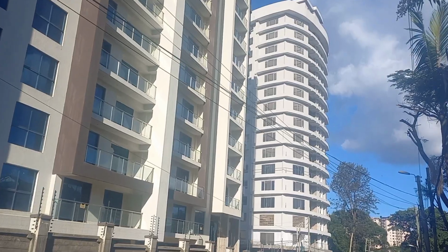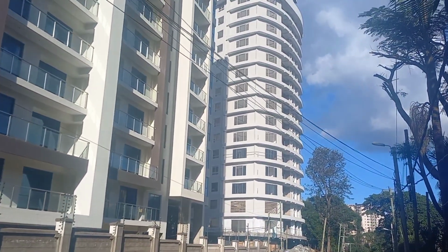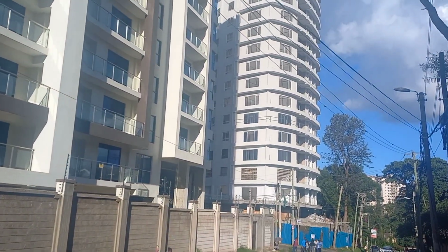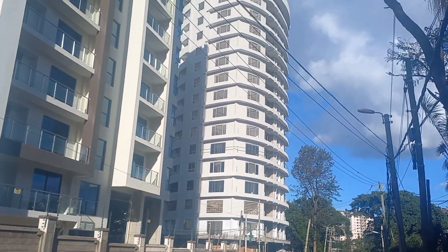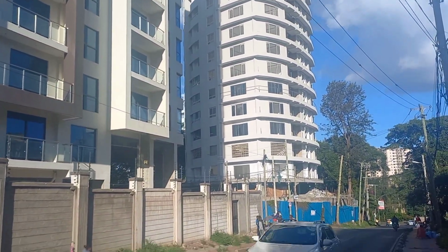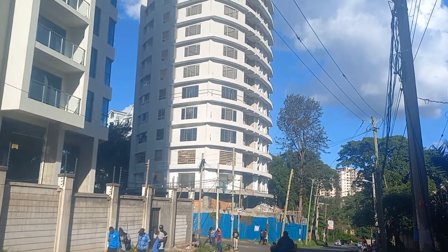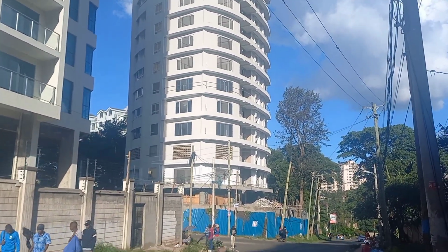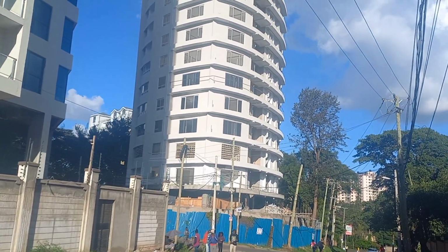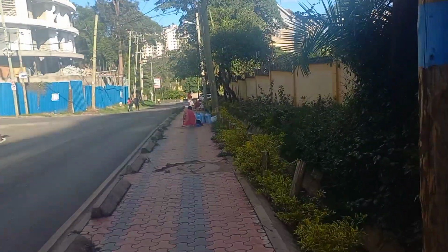Is it the Chinese people that are building? I see a few Chinese people around, but when you get to the buildings, you see it's the Kenyans who are building. But I don't know whether the engineers are Chinese. The buildings are very mega and very modern. So I wonder, but it's impressive. They are doing very well, whether the Chinese in collaboration with the Kenyans. That is amazingly good.